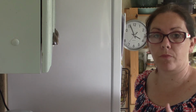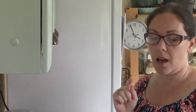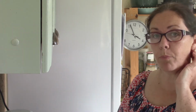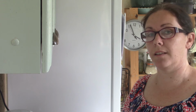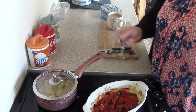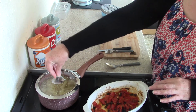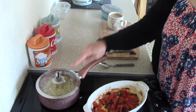And usually by the time I want dinner ready, which depends on the boys, but I'm thinking maybe about 5 o'clock, that pasta should be done. If it's not, I just boil it for a couple of minutes. You know, it saves on boiling time and electricity and everything. Okay, this has been here now about 45 minutes and it's done. That's a cheap way of cooking pasta.